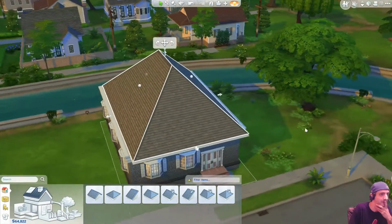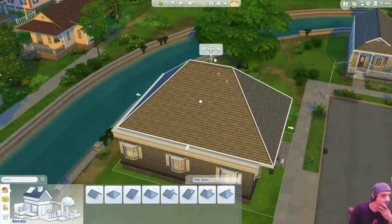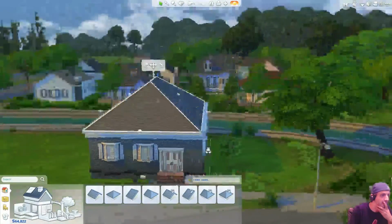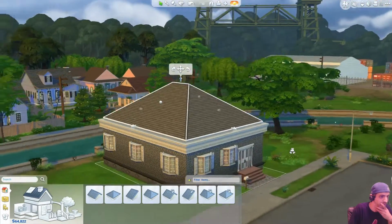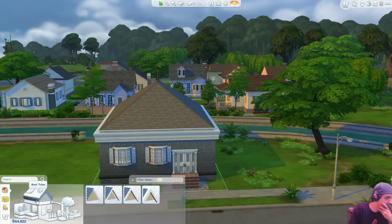Okay. Now, I want to lower. This is what I want to do, I think. Yeah, that's what I wanted to do. Okay, that looks stupid. I'm gonna bring that in. There we are. That's not too bad, I guess, for my first house.